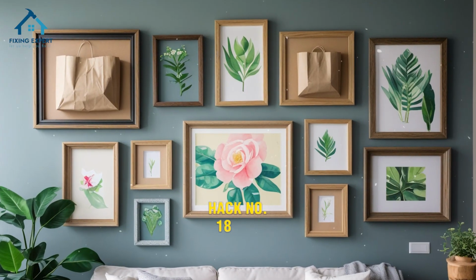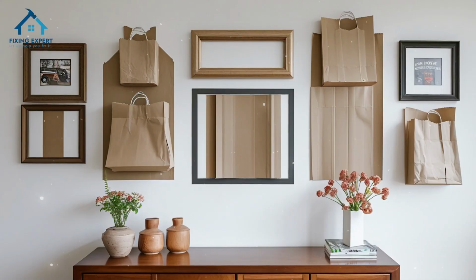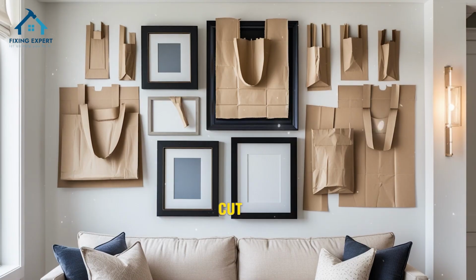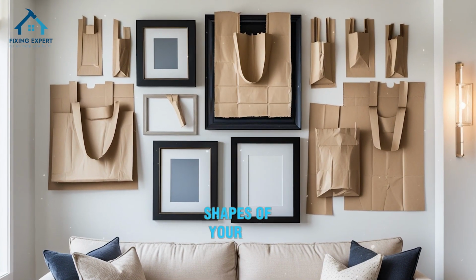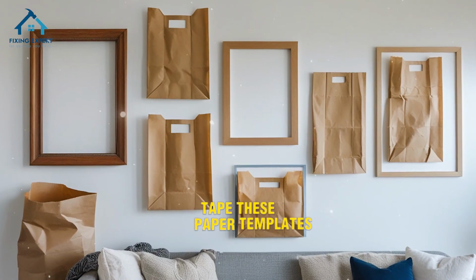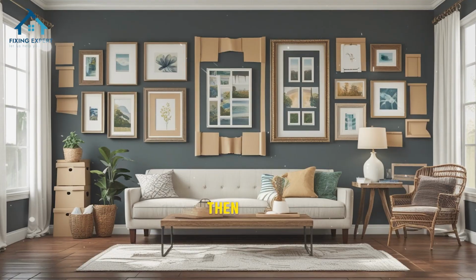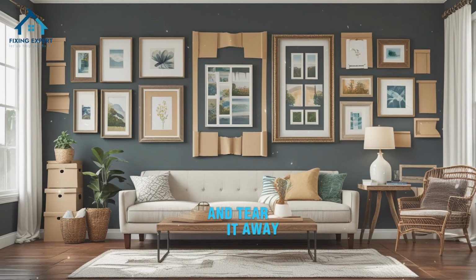Hack number 18. Gallery wall secrets. Gallery walls scare many people, but here's an easy trick. Cut paper grocery bags into the shapes of your frames. Tape these paper templates on your wall and move them around until you like the layout. Then hammer nails through the paper and tear it away.